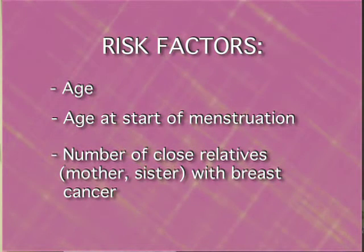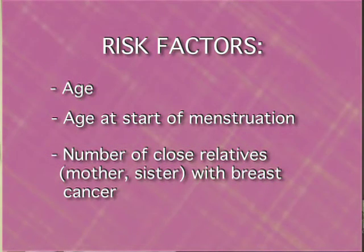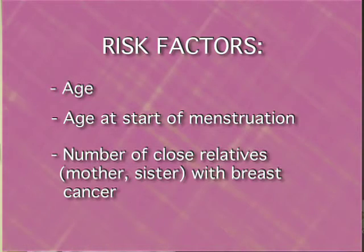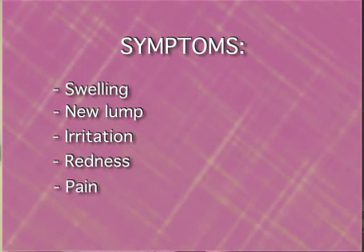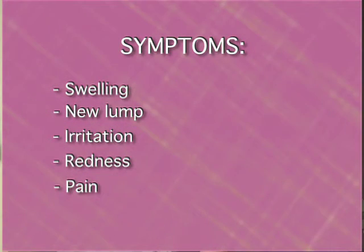A couple of other points we'd like to share with you. Women should get their first mammogram by age 40, and women at risk for breast cancer should get their first mammogram by age 35. Some risk factors include your age, the age at which you began menstruating, and the number of close relatives that have breast cancer. You should also check the lymph nodes in the armpit because breast cancer can show up there before ever showing up in the breast.